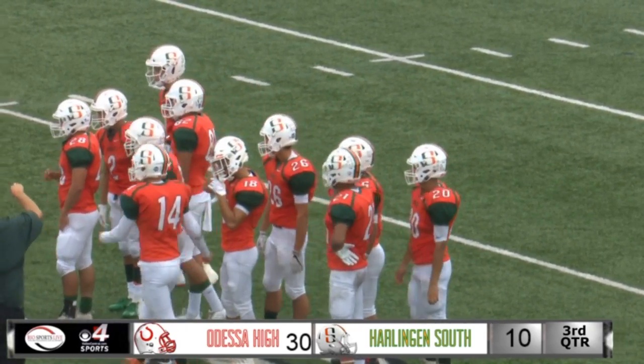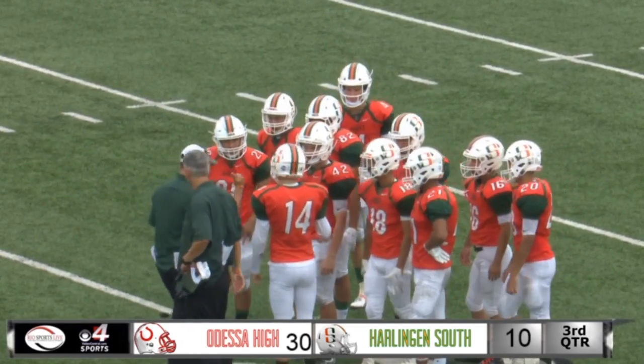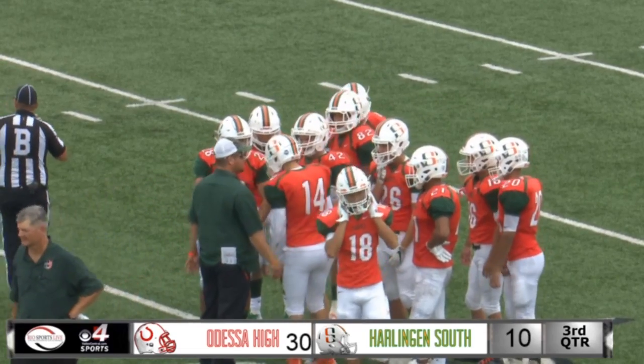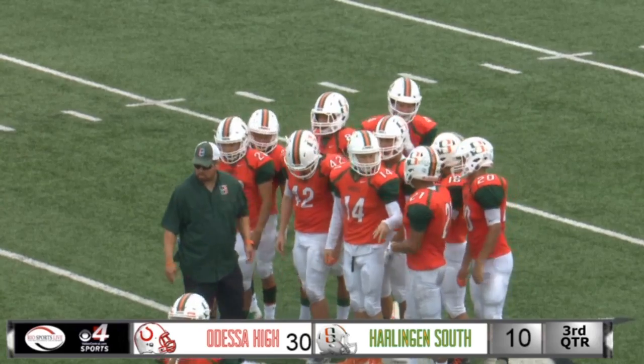He's made a lot of smart decisions today. I agree. You don't really see that out of a punter. The first one he ran for the first down, and even this one, kicking out of the back of the end zone, is a smart play. He definitely has a good head. He's a junior, Jose Lerma.